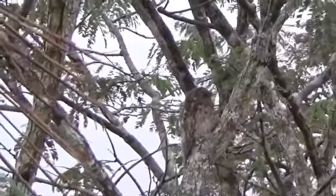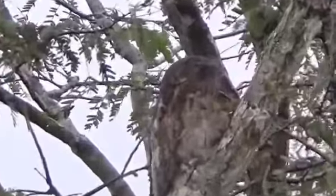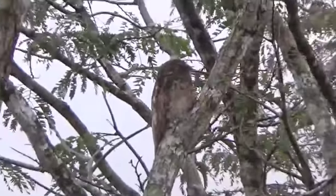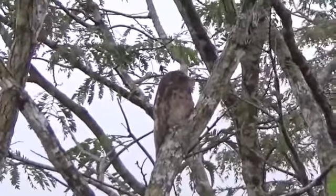Now, these guys are very unique. Next, we have a creature called the potoo. It's also known as a nightjar. This is actually a species of bird, and it's very well camouflaged. At first, you might not see it.